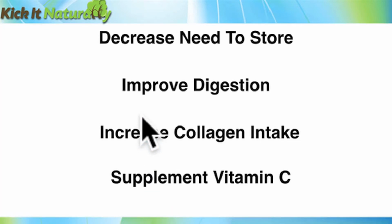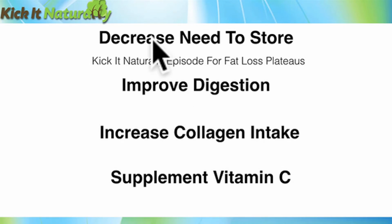So when we're looking at what steps we can take to decrease the need to store fat or other junk in fat, we have a free podcast, Kick It Naturally, and we have a 2-part episode on fat loss plateau. So that's a great place to start. Just listen to that episode and see if there are things that you might be doing wrong or things that you might need to improve to help your body let go of stored fat, to help that start to come back down again.